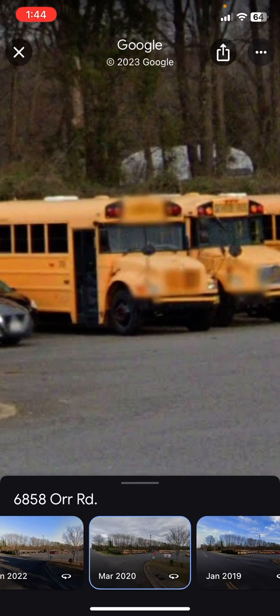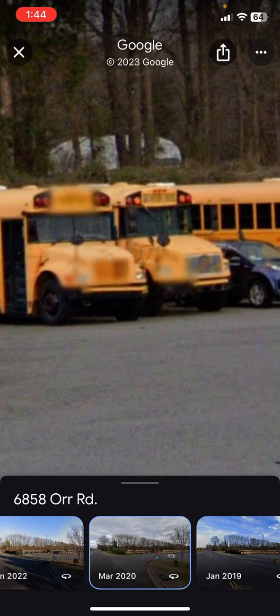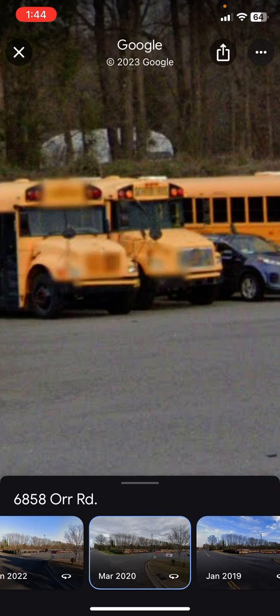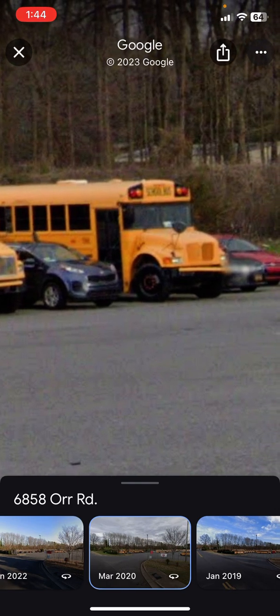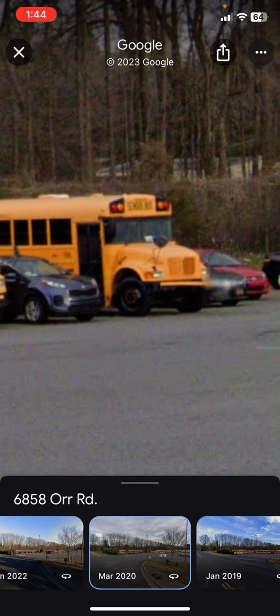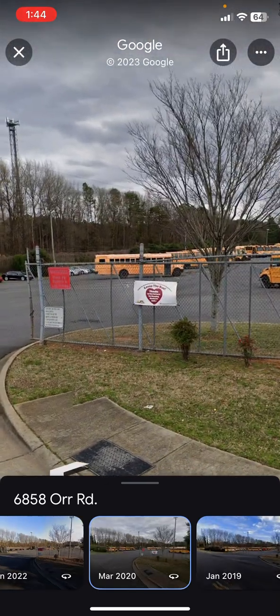And here we have bus 354, I think. It's a 2004 ICCE 200 with T444E. And there's some 2000 FS65 next to it. And there's also bus 788. That's also a 2004 ICCE 200 with a T444E. I love those buses.